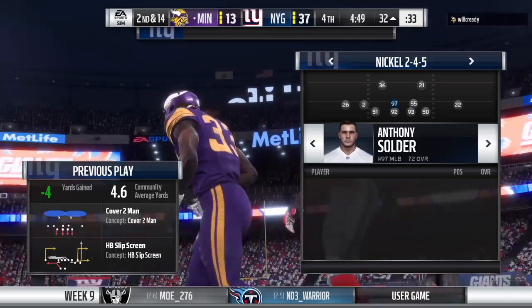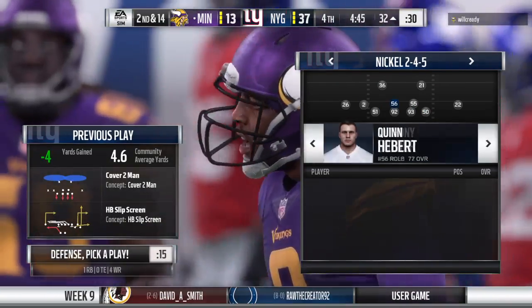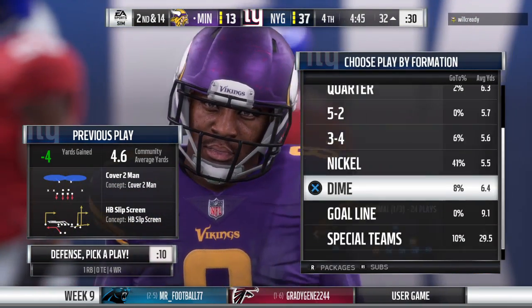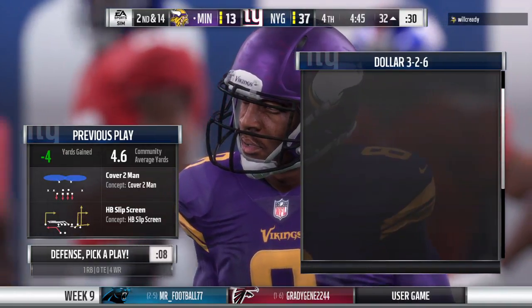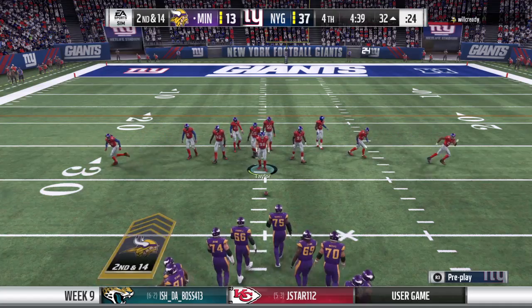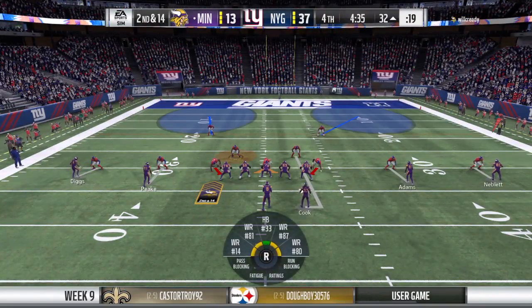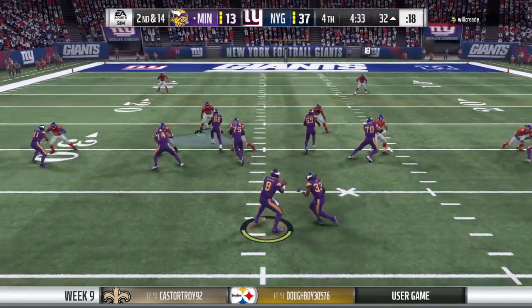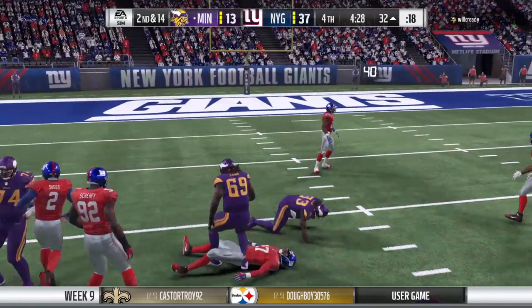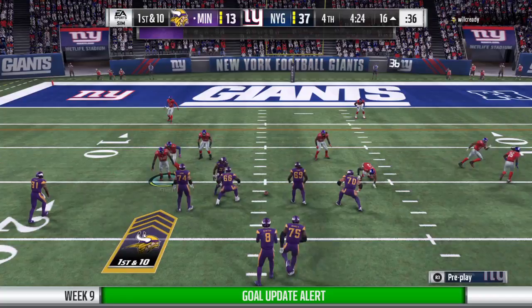That'll wind up going for a loss of 4. And it'll bring up a 2nd and 14. They'll run it now out of the gun. Finding room to the 20. And he's brought down. And a nice carry there of 15 yards.